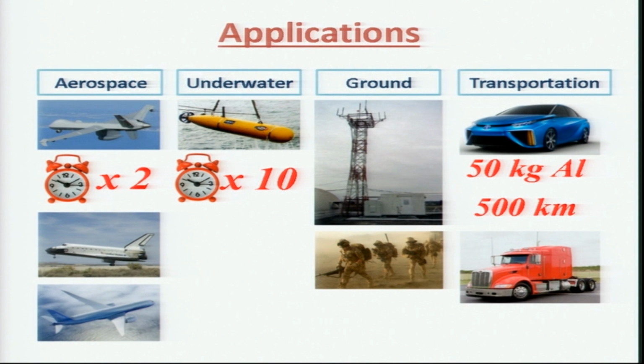In unmanned aerial vehicles, we can double the duration. And in underwater vehicles, where we can use the water from the sea and it is not part of the system's weight, we can extend their duration by 10 times. So this is a major advantage.